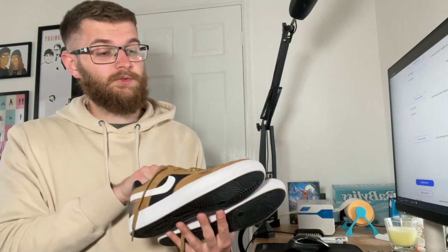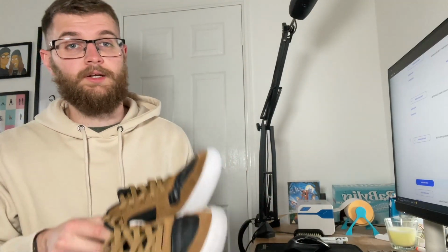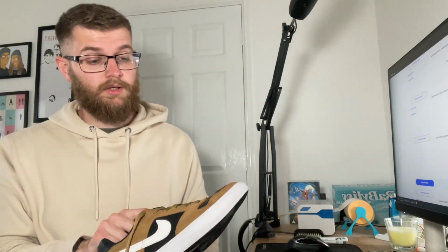I think these are going to be worth about 25. I'm going to go for that. I think low end they were 20, but I've not found a single pair like this with the tan brown suede on eBay. So if you find a pair, let me know, because they just look amazing.